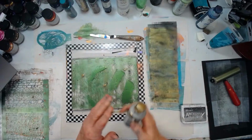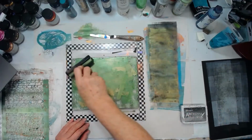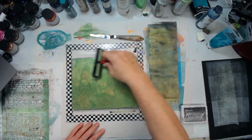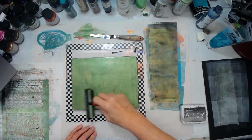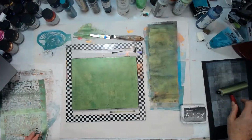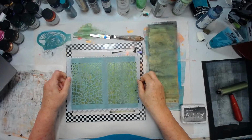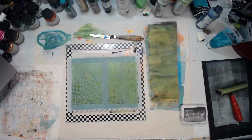Just a little bit to break it up. All right, a little less yakking and a little more printing. Let's have another go at that, shall we?